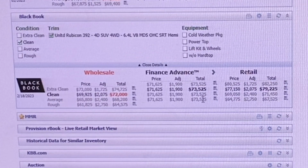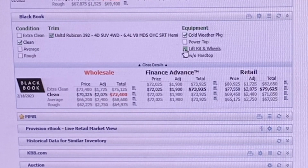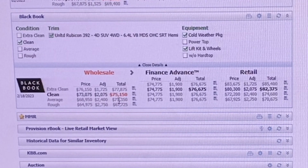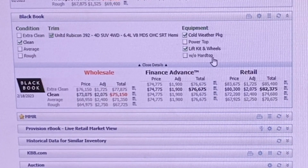Now that's just JD Power. For Black Book, you're going to see things a little bit different. If we keep it at clean, it's going to stay right here, and it does have the cold weather package, and if you click lift kit and wheels, which this one doesn't have a lift kit, it's just got the difference of the wheels and tires, but for this we'll have to do it. You'll see the wholesale value right here at $75,150, finance advance at $76,675, and retail at $82,375. So that changes things quite a bit. Whenever we unclick the lift kit wheels, it takes it down to $79,625.